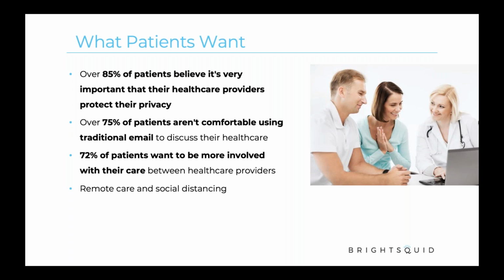And so, to my point, a vast number, 85% of patients, believe it's very important that their healthcare providers protect their privacy. And I would wager a guess that the other 15% just haven't really given it much thought. I think we all very much want our patient data to be protected. Any information about me that is on the internet, I want to know that who I'm sharing it with is taking it seriously.